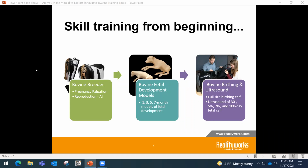From there, we go into our bovine birthing and ultrasound product. This is really focusing on getting your students to be able to understand what's happening. Again, the different development phases, what's going on inside, checking with our ultrasound, both at a 30, 50, 70, and 100-day fetal calf. We also are able to see twins in there, freemartins, some of those different things that are involved there. And then the purpose here is for you and your students to actually learn the skills of calving.